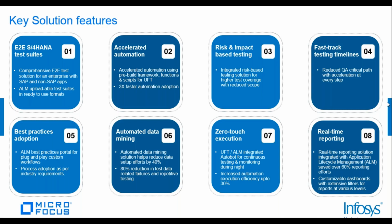And just to give a very small example of this timeline reduction, we were able to reduce almost 2 weeks for every rollout for one of our customers recently using the same tool set. So they were able to save 2 weeks of rollout testing effort just because of the whole ecosystem, as well as the automation that we were able to achieve for them.